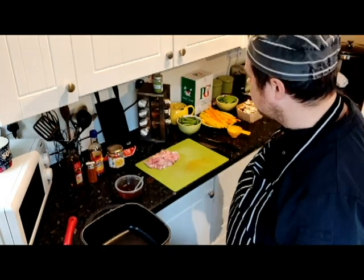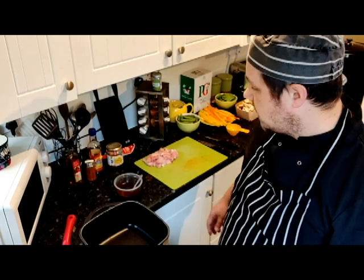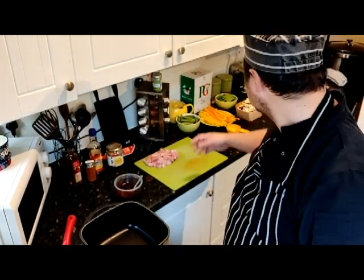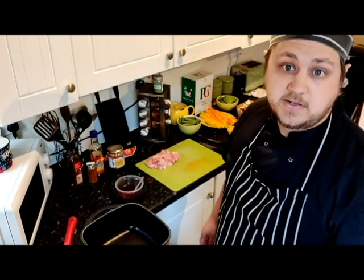So this is definitely a dish that requires some prep. This is something you could do in advance. You think, do you know what? I'm going to chop this all up in advance. I'm going to stick the pork in the marinade, whack that in the fridge. And then when I get home, I've just got to do some veg, get the pork out and do the rest of the dish. That's fine as well.